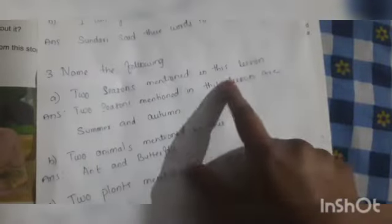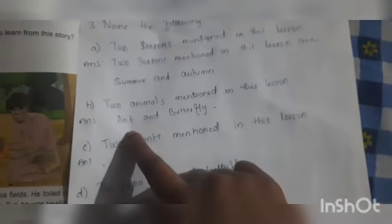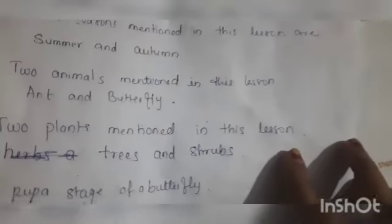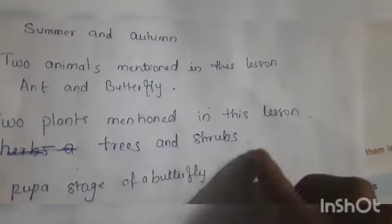Now we will move to the next exercise, exercise number 3. Name the following. Two seasons mentioned in this lesson are summer and autumn. Two animals mentioned in this lesson are ant and butterfly. Two plants mentioned in this lesson are trees and shrubs.